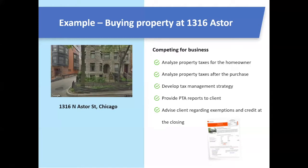You can provide both the PTAs, which are property tax analysis reports, to the client. And you can also advise the client regarding property tax exemptions and the credit at the closing. Simply by running a couple of reports on this property, you can get all of this information and be a tremendous help to your client to save a lot of money.